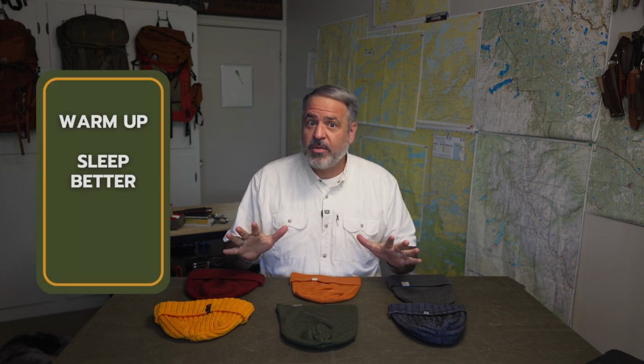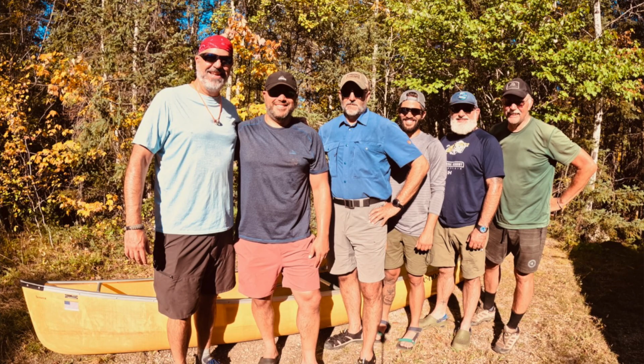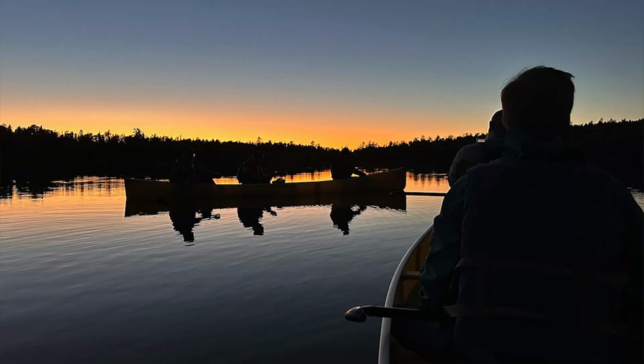So the beanie is essential gear to warm up on cold evenings, sleep better through the night, and stay warm throughout the morning. I'm Matt Kessler, and I'm a wilderness adventure guide. I lead groups of men on remote trips into the beauty and solitude of epic places.